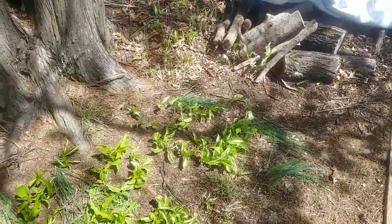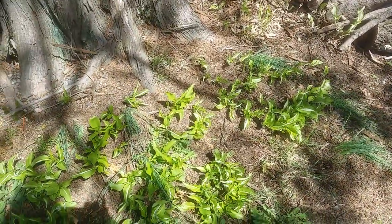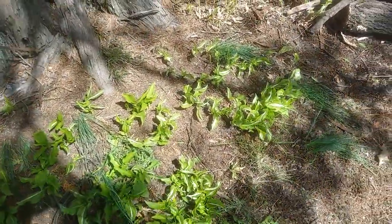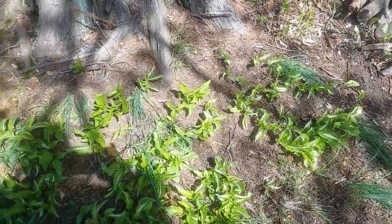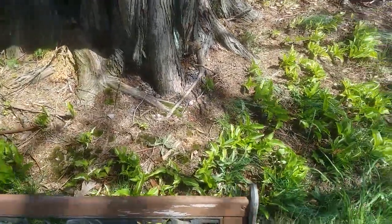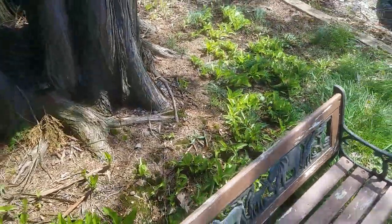Now we're at the second garden I have, which has my hostas. And you see from last week, the hostas have grown pretty big, and there's more of them around the tree than there was last week.